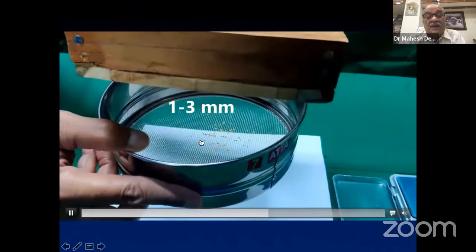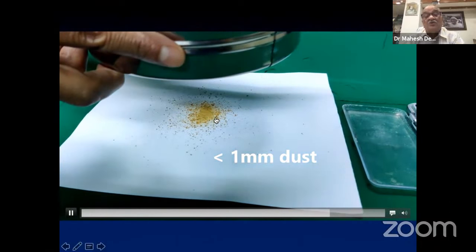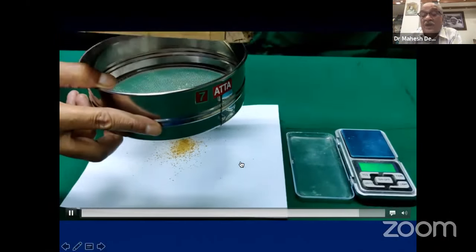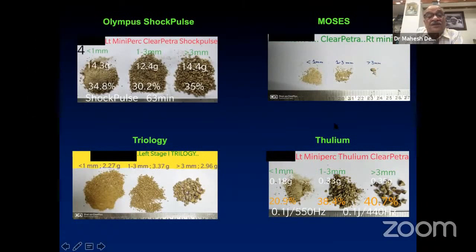Here it is 1 to 3 millimeter. And then the powder is the dust, less than 1 millimeter. So we know exactly. And then we can weigh them here and try to find out how much it's weighing and how much percentage is the dust, how much percentage is fragment. And our aim is to make it dust. That is our aim. And here all the four energies have fragmented. And it is possible to fragment a stone or dust a stone or make it a small fragment. It is possible to do that.